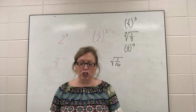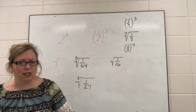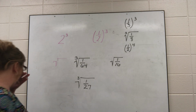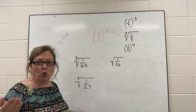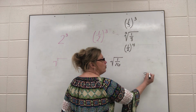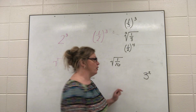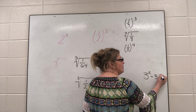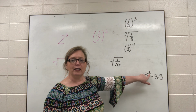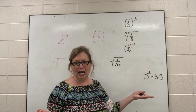Okay, today we're going to talk about powers and roots of fractions. Now, we have already done some work in this topic as far as we have done squares. If I had said to you, what is 3 squared? You know that 3 squared equals 3 times 3. Whatever this little number up here is, that tells us how many we're going to use. So 3 times 3, so 3 squared is 9.